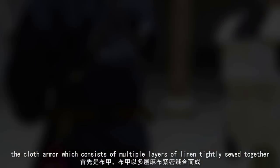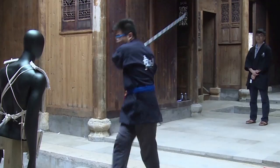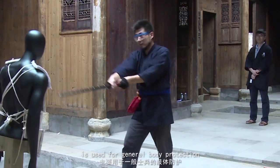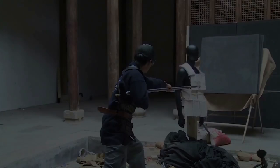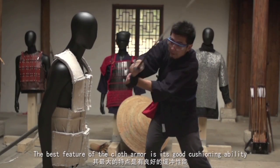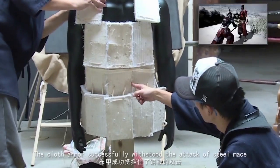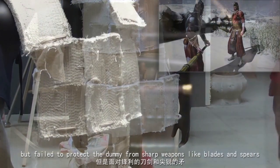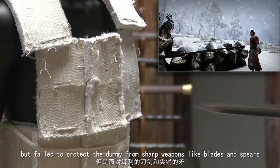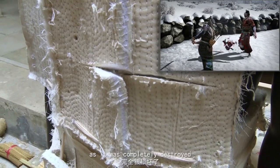The cloth armor, which consists of multiple layers of linen tightly sewed together, is used for general body protection and usually worn underneath other kinds of armors. The best feature of the cloth armor is its good cushioning ability. The cloth armor successfully withstood the attack of steel mace, but failed to protect the dummy from sharp weapons like blades and spears, and it was completely destroyed.